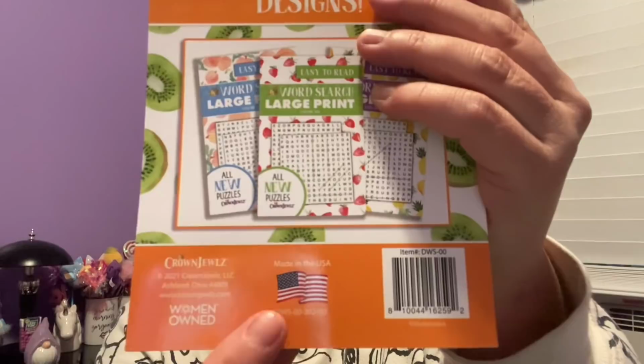I also found, and I'm so glad I finally found these because these were actually on my wish list. I make comments all the time about the company Crown Jewels. They're just one of the manufacturers carried by Dollar Tree, and I just love everything they make. It's always such nice quality, and I'm a big fan of crossword puzzles, actually more so word search puzzles. These are just simply so cute. And by the way, they are Crown Jewels. Another thing I want to point out, right there, I'm so happy to see that.